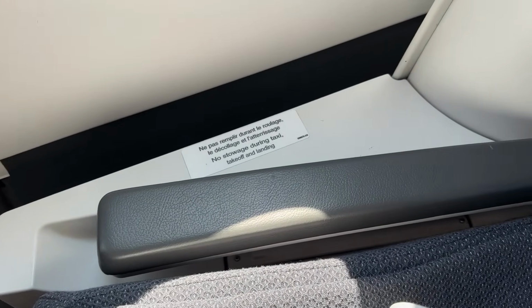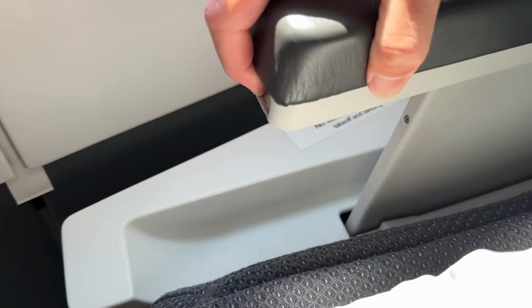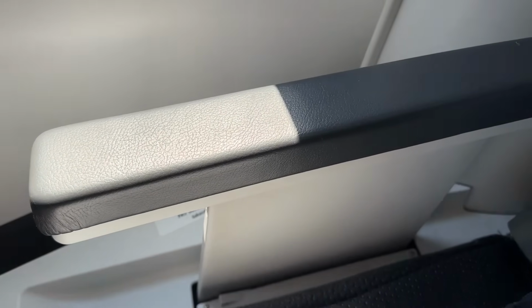On your right side is where you're going to find a main armrest for you on the right. This armrest is adjustable and can be brought up or down depending on whether you want to be upright or in a lay flat position.